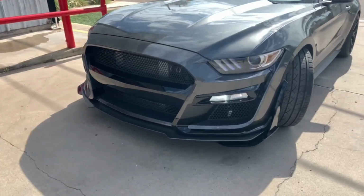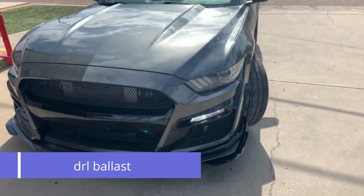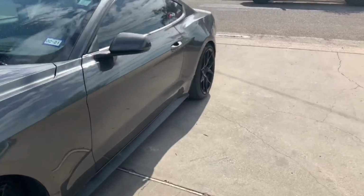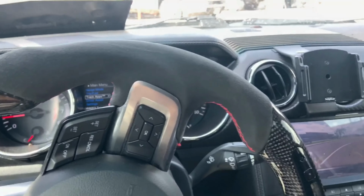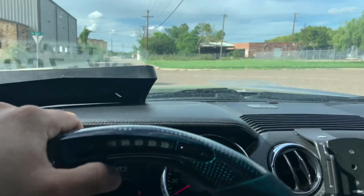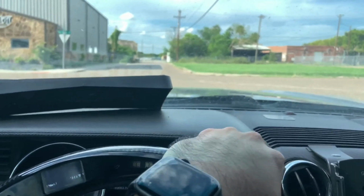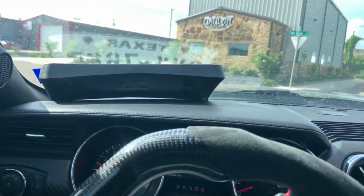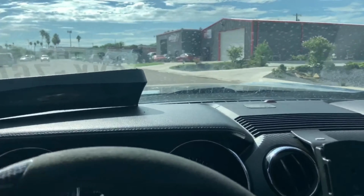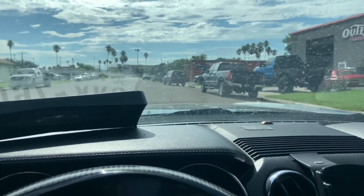It's looking crazy. Now I just need to do a little fixing on that other side, but it's just a light. It is so packed, guys, in the car, and we just got this. It looks phenomenal, guys. From the front it just looks like a completely different car, and I understand why the people with the GT500s, I mean, the car is very eye-catching.